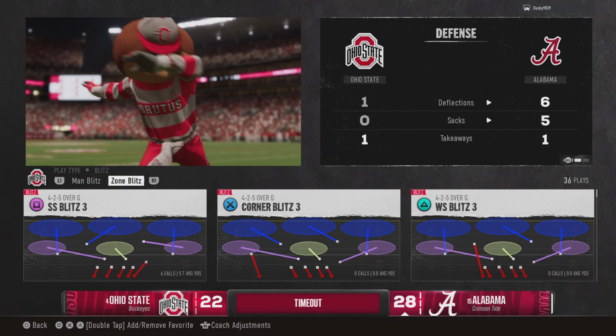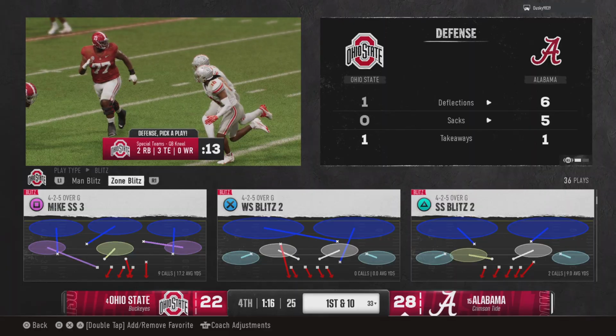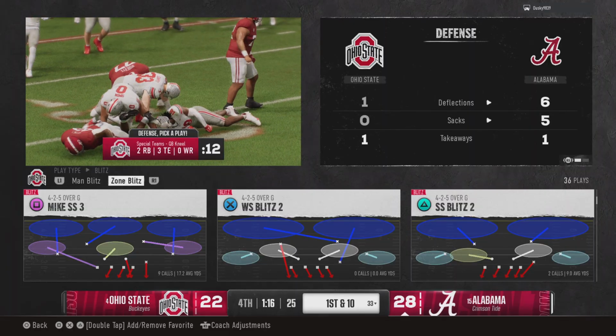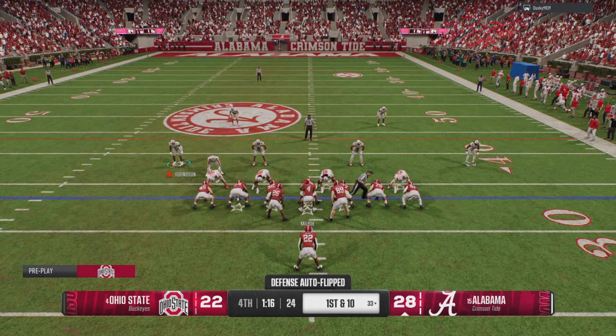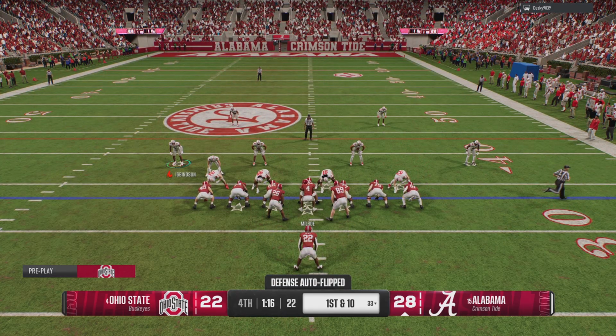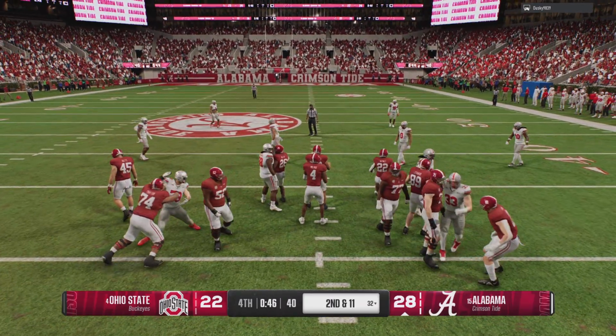And they wrap him up, but not before he's got enough for the first down. Defense uses a timeout quickly, trying to get that ball back and preserve time for their offense. With the first down, they'll put it in play from the 33. The quarterback takes a knee.